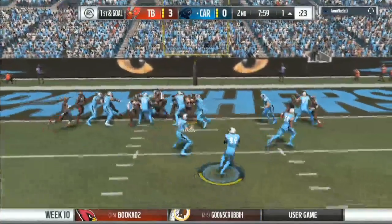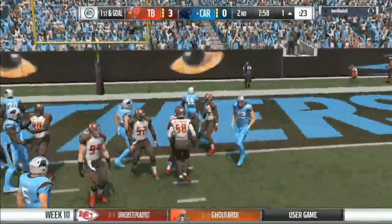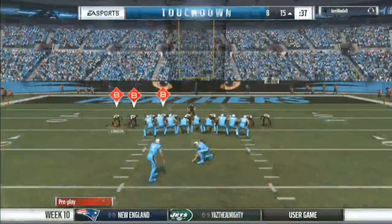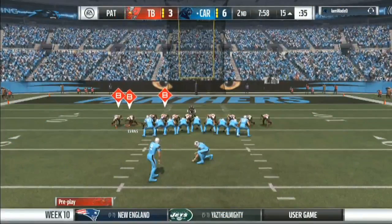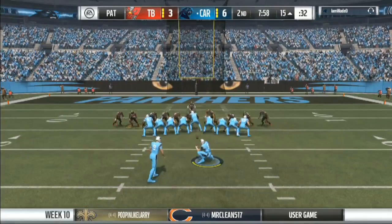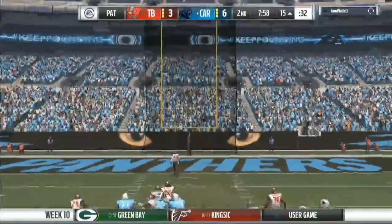A fresh set of downs, and they're at the 1. And he is in. Touchdown, Carolina. A great play there with touchdown number 8 on the year. And the Panthers have taken the lead. And they're able to run it in.